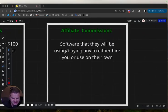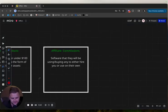And then the last thing is affiliate commissions. So this will usually come from software that they are either using or buying to work with you or on their own. So let's say they're coming to me for landing pages. Whether they are going to use these or not, they're going to need landing page software. They're going to need A/B testing software. They're going to need X, Y, and Z, and you can just give it to them there.